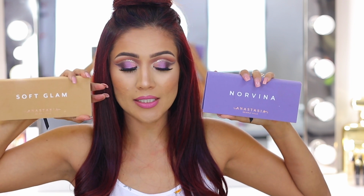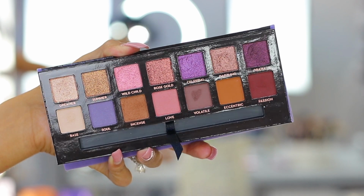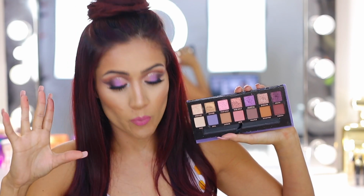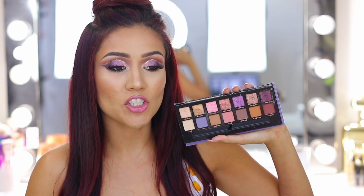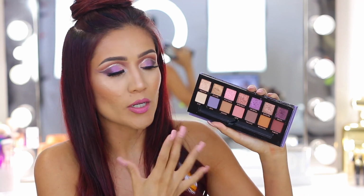You guys saw that it is purple packaging. It has the exact same packaging as the Soft Glam palette you guys can see, as well as the Modern Renaissance. So all very, very similar. She describes this palette as having 14 whimsical shades, which has a combination of mattes and shimmers inside the palette, as well as bright mattes and soft pastel shimmers, which when I see this palette, I really think it embodies her in the way that she is.